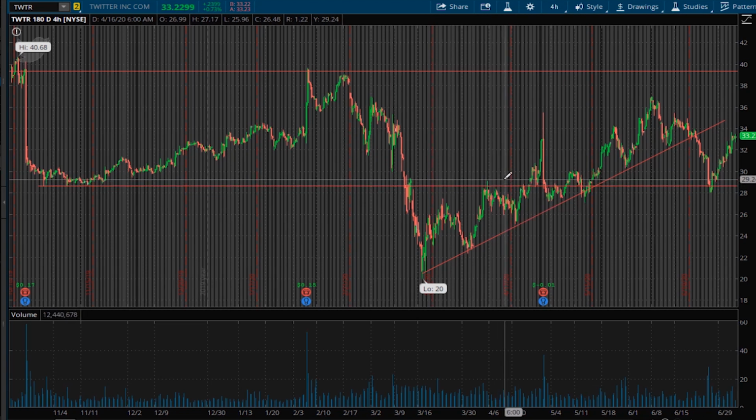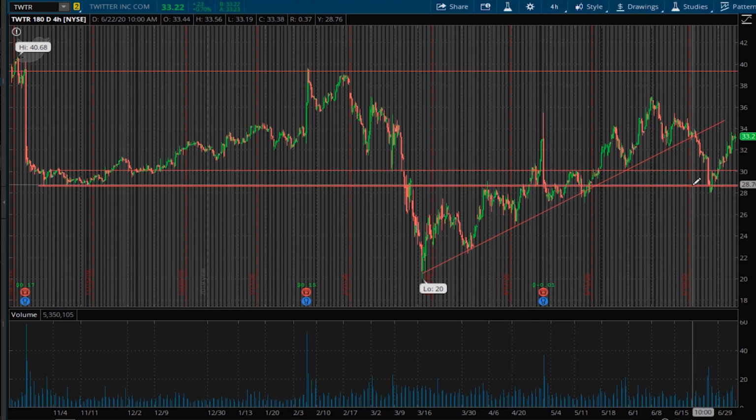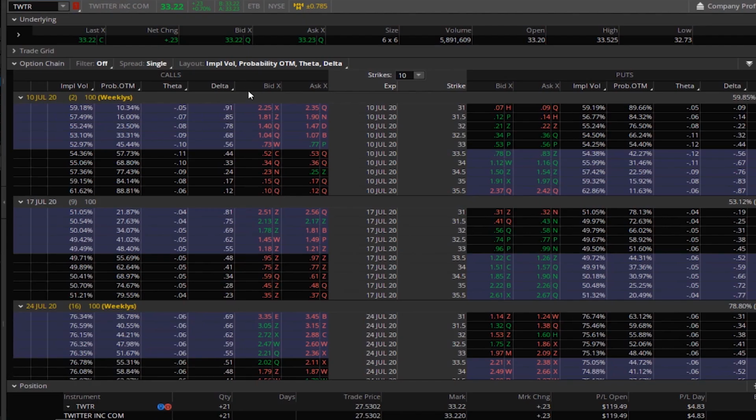And so the way we're going to do that is by looking at options. I'm going to be showing the Robinhood options, and I'm also going to be showing the TD Ameritrade ones, because the TD Ameritrade ones are kind of confusing. So we're probably not going to be able to get down all the way to 29. I'm going to try to get down to 30, because I think this is a pretty decent support as well. And realistically, I don't think it's going to get down to 29. So we're going to go to the options window.